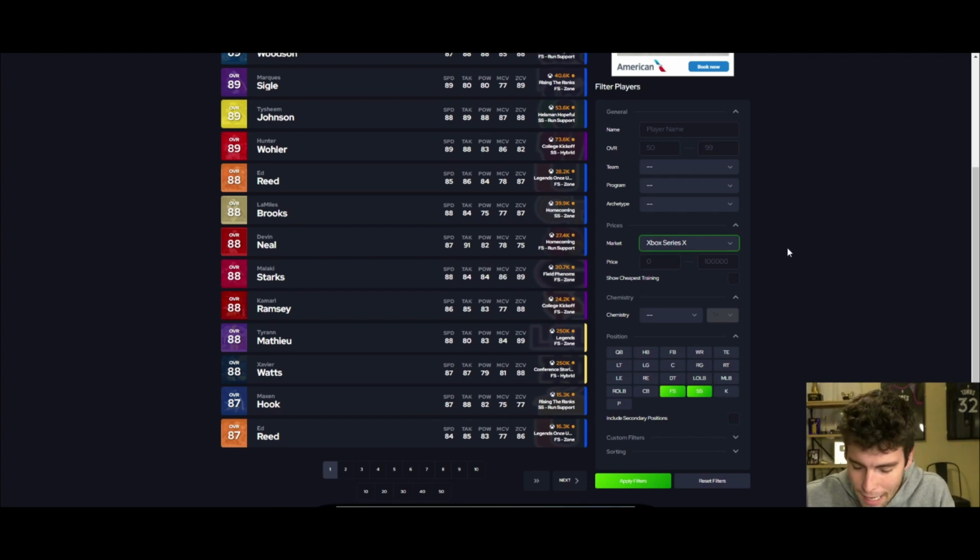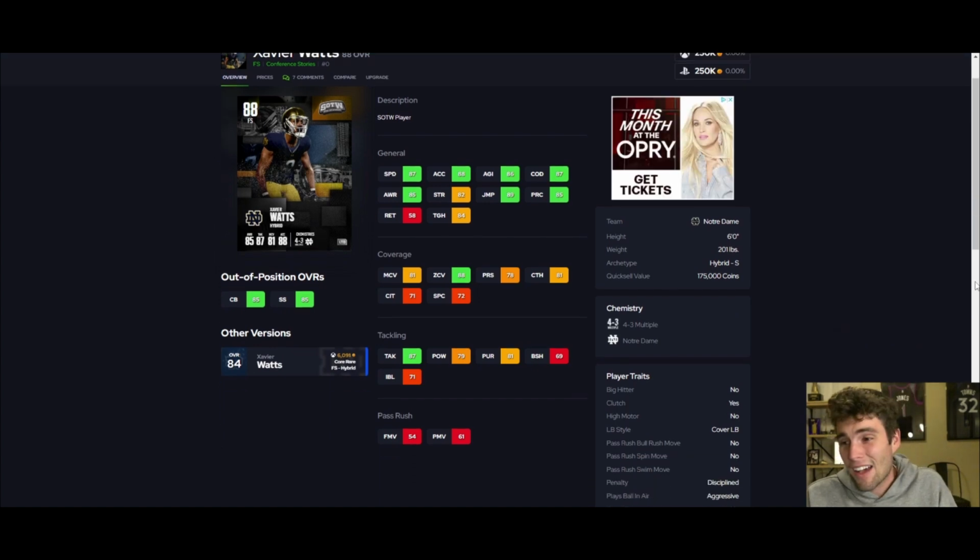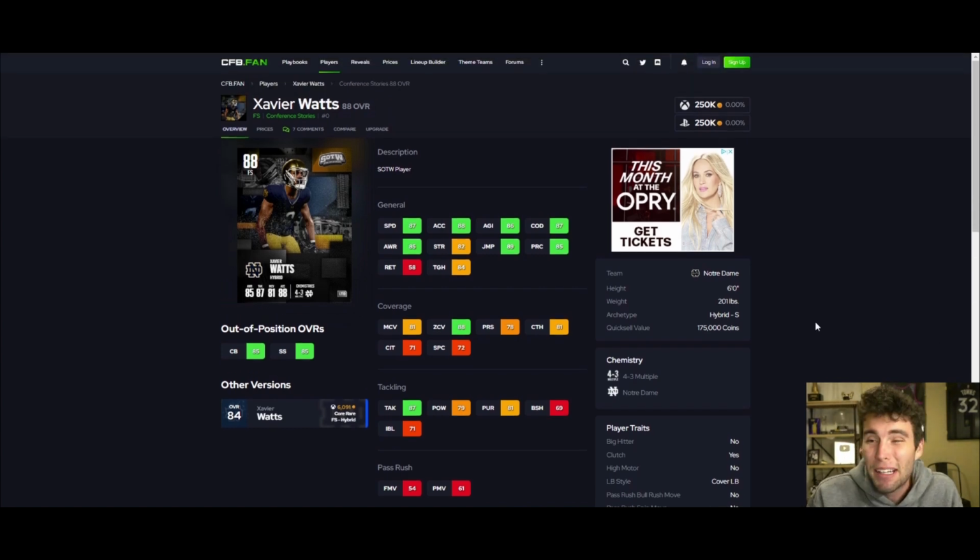So, my top 10, we're going to start it off with number 10 being Xavier Watts. I don't know why anybody would really have this card at this stage, but he's good in coverage, man. 87 speed with a good change of direction, really solid zone cover safety as well. It just comes down to, at this stage, I don't see any real reason to run this card unless, let's say, you have a BND version of him. Let's say you got him a while ago and he's still in your squad.